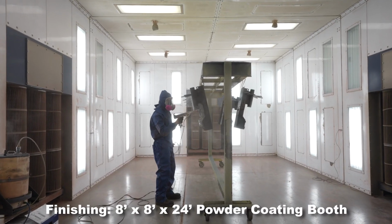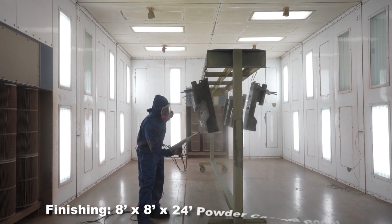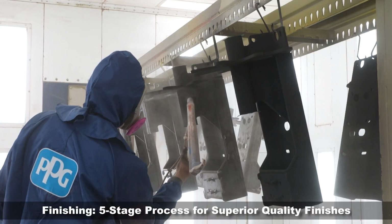We offer powder coating and spray painting services to give your products a polished, durable finish. All items are hand-painted in our batch process.